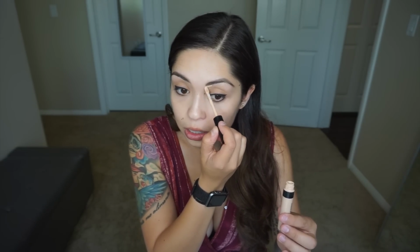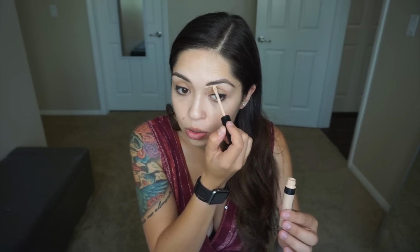So don't laugh at me, guys. But I kind of go ham with the spot concealer. So first, I always do this. I don't know why.